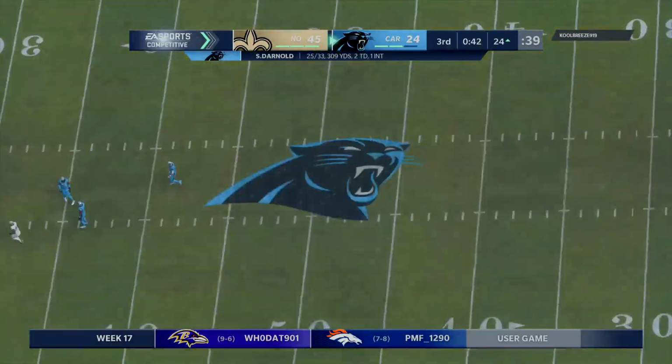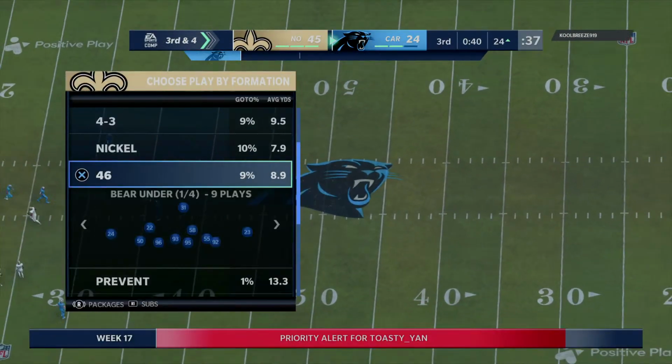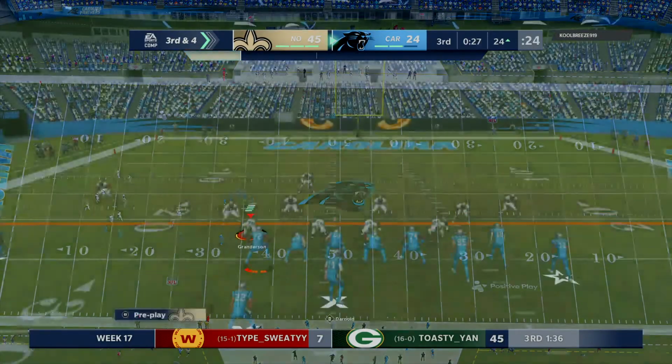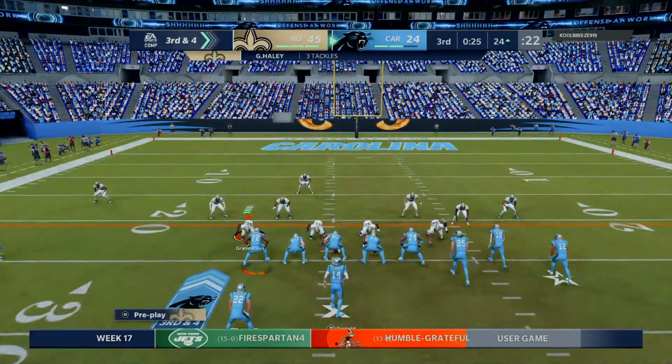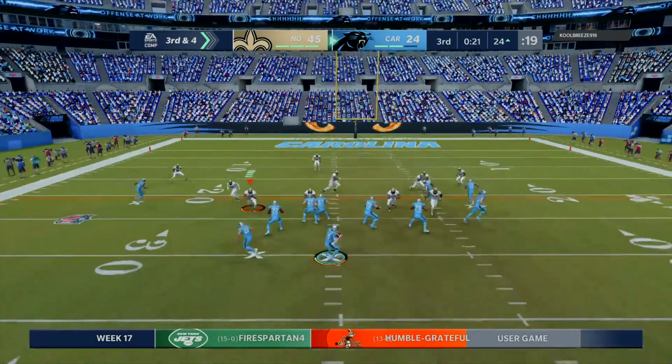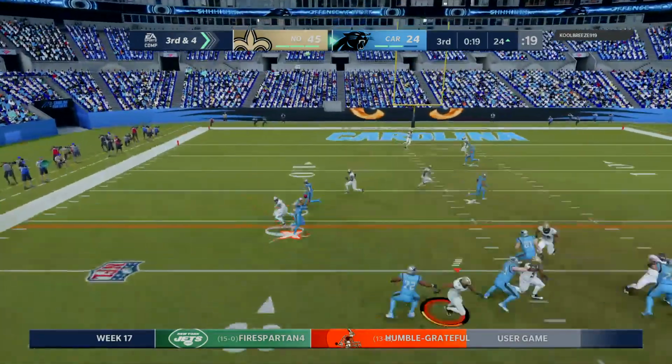And they'll be inside the 25 now at the 24. They get 6. That'll leave them with 3rd and 4. Oh, I came to my feet on that one. I thought he was getting close to breaking that one big, but in the end, give some credit to the defense, finding a way to get to him and forcing a 3rd down.